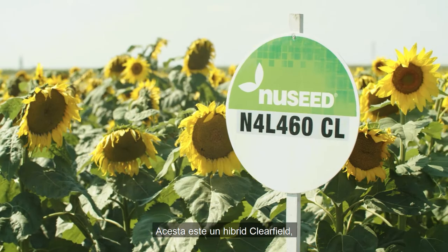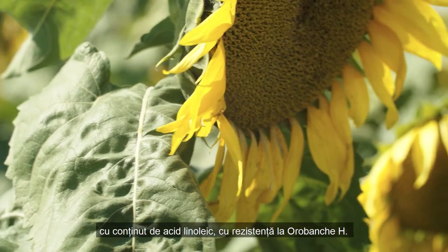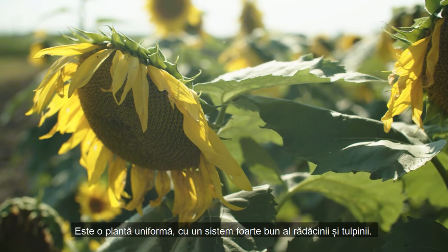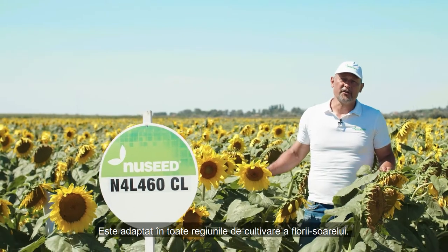N4L460CL. This is a Clearfield linoleic hybrid with orobanche resistance race H. This is a uniform plant with a very good stalk and root system. Wide adaptation all across the sunflower growing region.